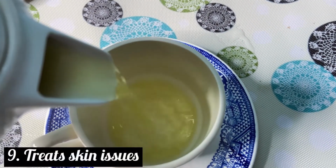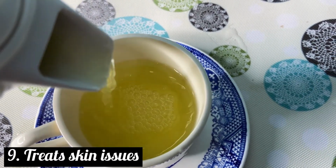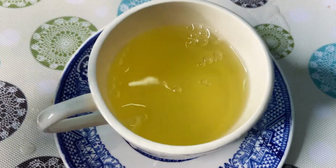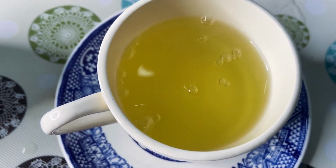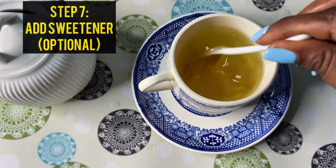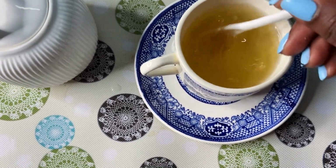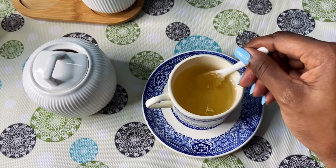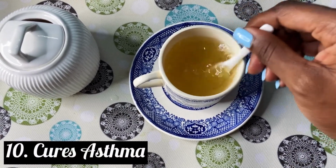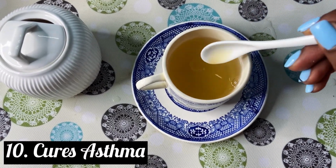Number 9, treats skin problems. Orange peels help cure multiple skin problems such as blackheads, dead cells, acne, dark circles, and dry skin. It also helps brighten your skin. Sweeten our tea. And finally, number 10, cures asthma. Orange peels also help remove phlegm and hence cure asthma.